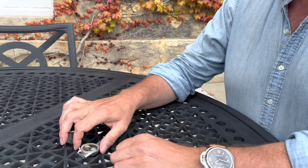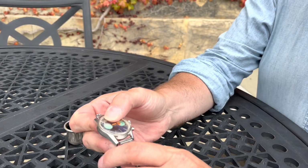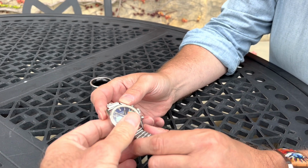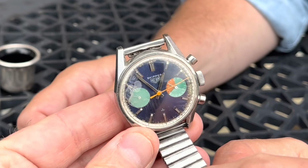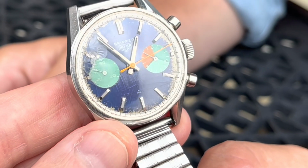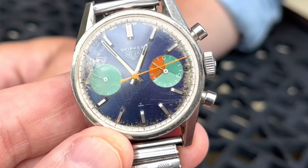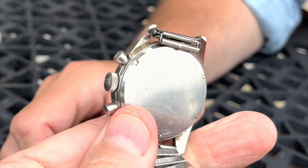Okay, so just take your time with this. Let's just face me. Let's have a look at it. Now that looks a bit ropey to me, and I think it would look ropey to an awful lot of people as well. Exactly. So it's got a smashed glass. Face is particularly worn, isn't it? It's characteristic of these dials.